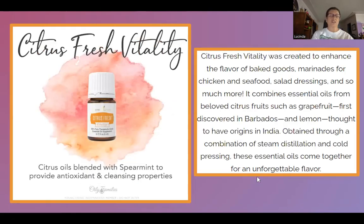Citrus Fresh. And these are just a couple of the oils that are listed on either the Vitality oil or the regular oils. Citrus Fresh is a blend with spearmint to provide antioxidant and cleansing powers. It was created to enhance the flavor of baked goods, marinades, chicken, seafood, salad dressings, and so much more. Kathy was over once and we did a function at my house and she added Citrus Fresh to a fruit salad and you could really taste the flavor of it. So just very light, refreshing, great to have. You can either try this in your water too.